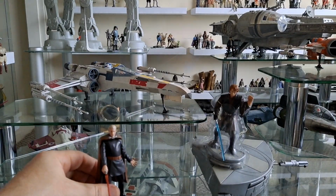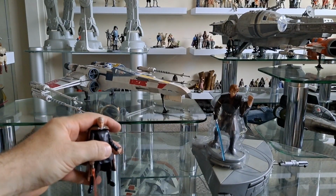So anyway, there he is. I'll just get Anakin loose as well. In fact, we'll look at Dooku first. No, I'll get Anakin out now. Hang on.